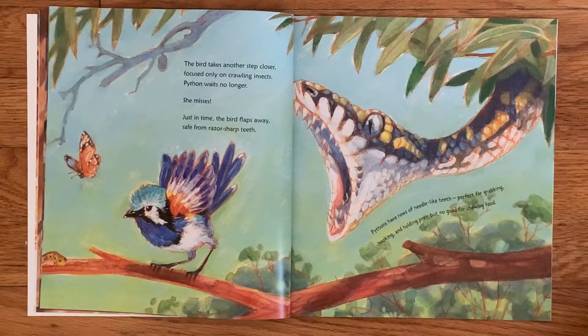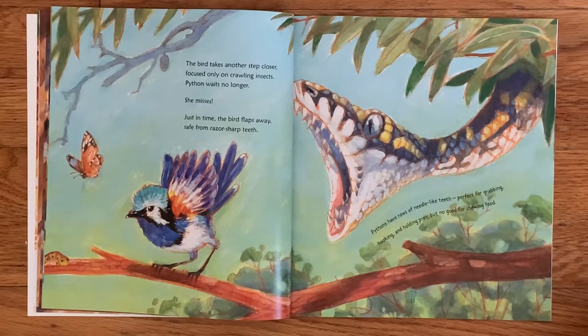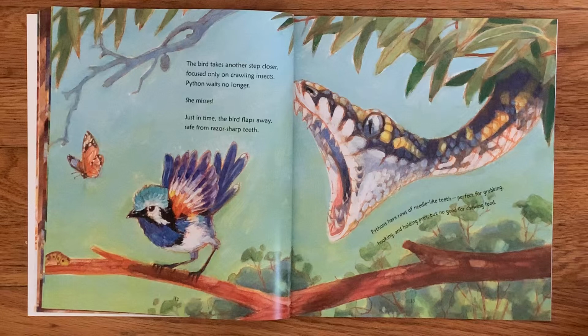The bird takes another step closer, focused only on crawling insects. Python waits no longer. She misses. Just in time, the bird flaps away, safe from razor-sharp teeth.